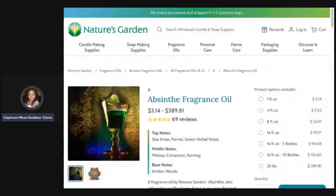Okay. So that's what I have for Absinthe fragrance oil from Nature's Garden. This would be one that I will use for my protection candles. I think I'm going to replace my black licorice fragrance with this one, because this one has the black licorice, but it also has the spices that are used for protection.